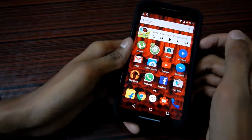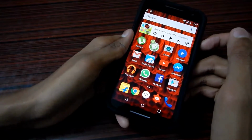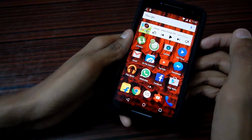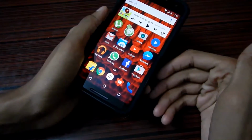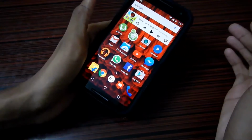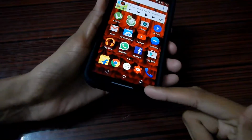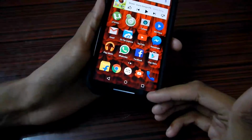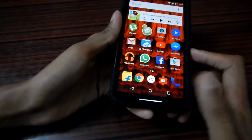Next, if we talk about the call quality, this is one place where I'm really glad that Motorola did it really very well. The call quality on the Motorola Moto X2 has been the best in all the phones I've ever used so far. It is loud and clear at both my end and the receiver's end. No complaints at all. Hats off to Motorola, 10 on 10. Next, if we talk about sound, there are 2 grills, but only one of them is the speaker. But it's actually really very loud, despite not having a dual stereo effect, and it provides uninterrupted audio output.